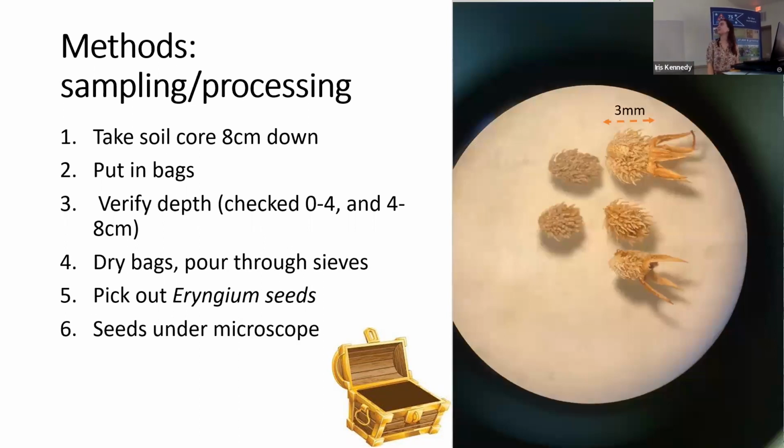This is what the seeds look like really magnified under a microscope. They have a very distinctive seed coat, and then they have a tail that often falls off when it's in the sand, but I think the tail might have something to do with how they disperse by wind, even though they don't do a great job. It's kind of like a little badminton birdie.